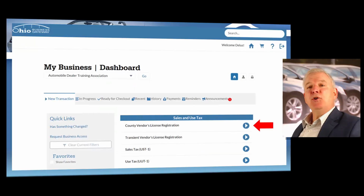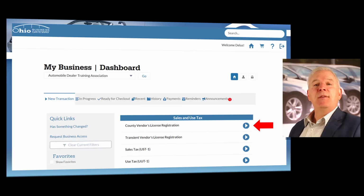So now you have gained access to what's known as the business dashboard. What we're going to be doing in this process is applying for a county vendor's license registration. Technically, we're going to be collecting sales tax for the state, but we will transfer that sales tax collected to the county first, and then they're going to take a portion of that sales tax, and then the county will transfer the remainder to the state.